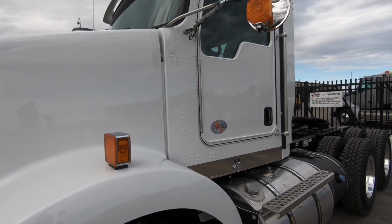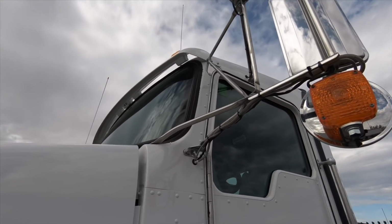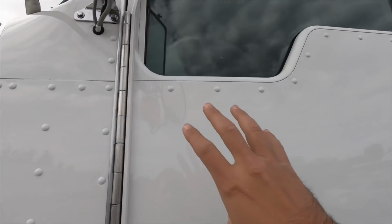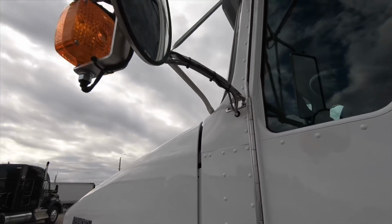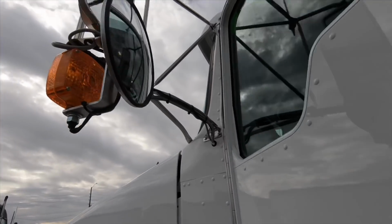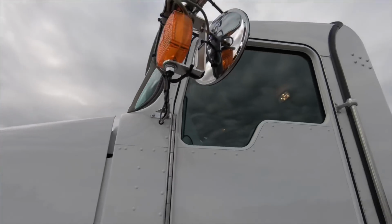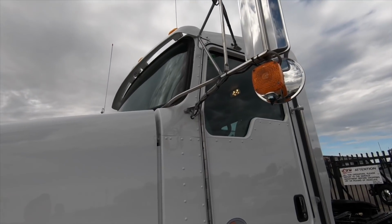One point I wanted to show you is where we put the mirrors. Our mirrors are not mounted on the door. Why is that important? Well, when you're opening and closing that door, it is staying in adjustment. The mirrors are not coming out of alignment, so throughout the course of a day, if you're in and out of the truck a lot, the mirrors stay in alignment.